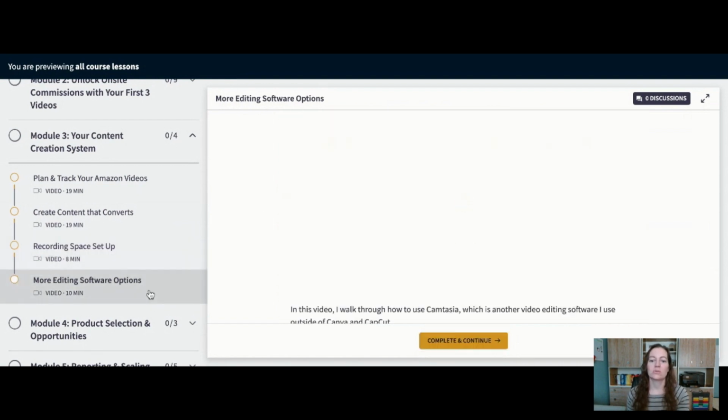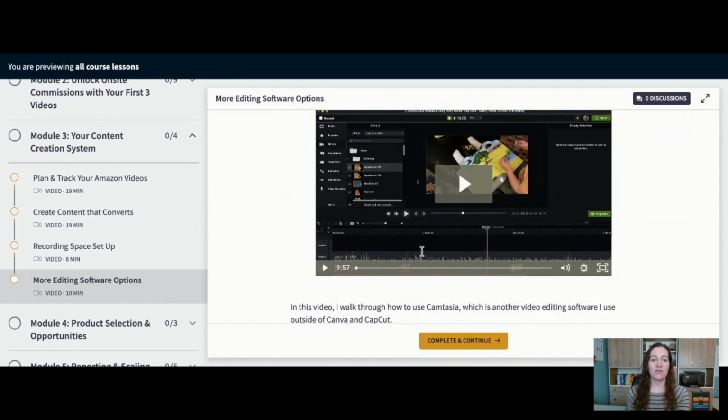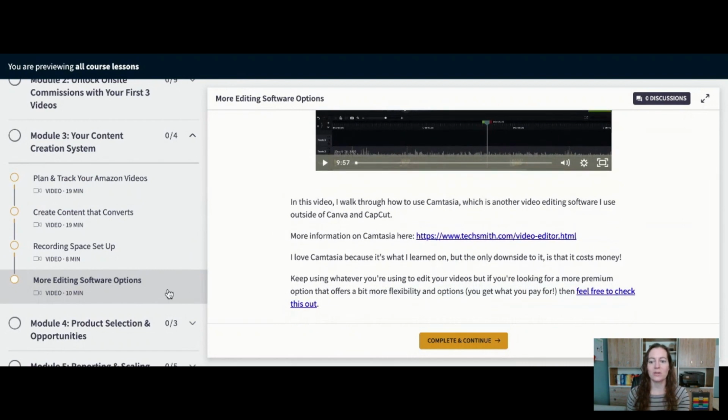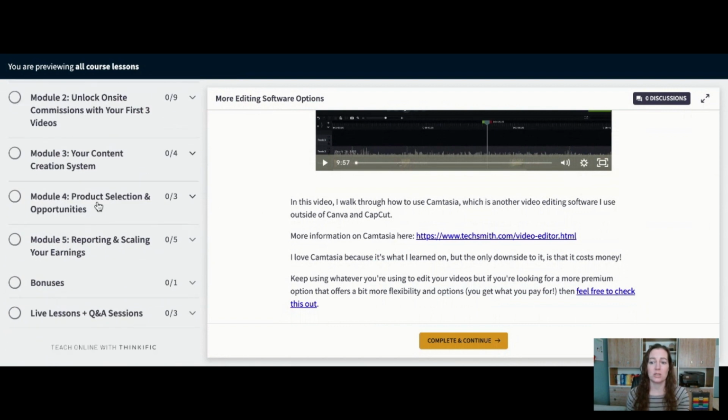And then I go into some more editing software options. So this uses Camtasia. If you're a little bit more advanced or you want to be more advanced, then here's another software option for you. You don't have to use this. You can very much stick to the other ones, but I wanted to put this in here because it is something that I do, and that's my promise to you, is everything I do and use is in this course.